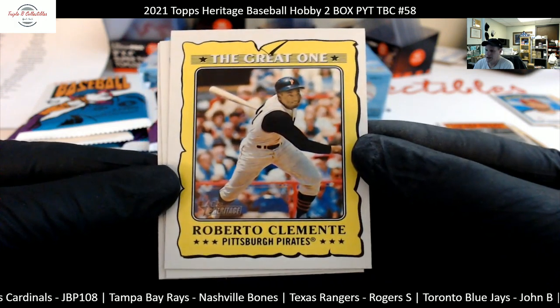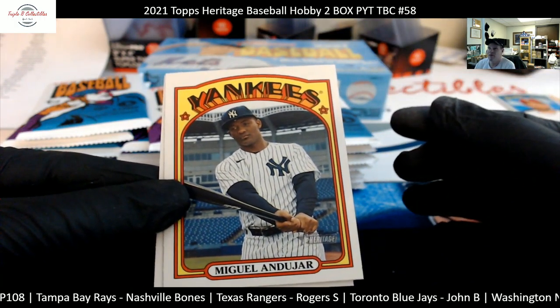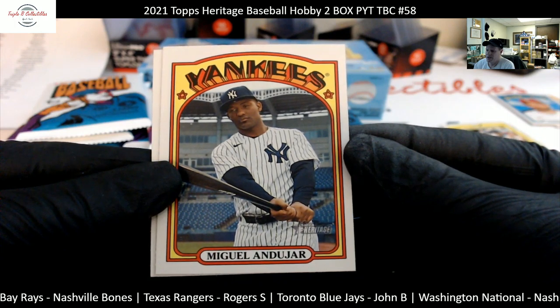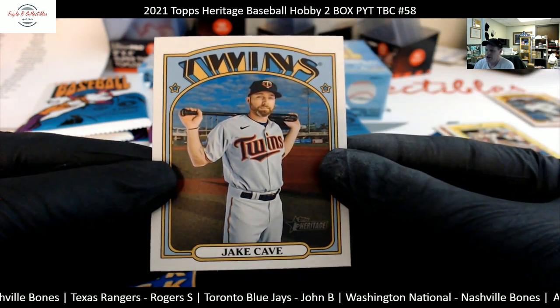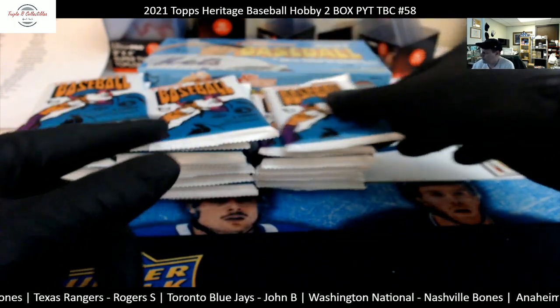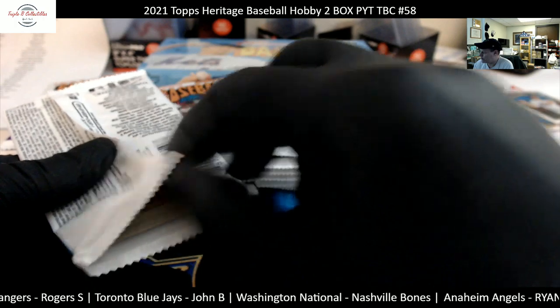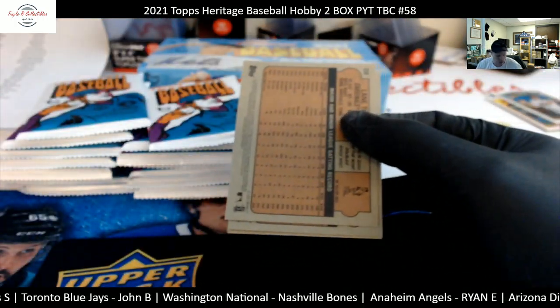Boyhood photos. Kansas City, Whit Merrifield. That's a base card, I believe. Molina base. This would ship. The great one, Roberto Clemente. I got a painting of him in my shop, $185 if you want to buy it. It's a 24 by 18 by 24. It's huge.